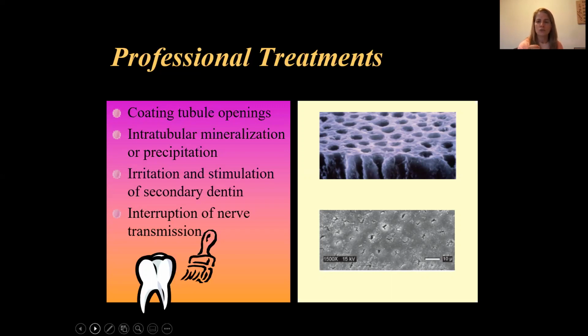and hopefully there's enough secondary dentin formed and precipitate put into the tubule. And you can see the top picture here is that more open microscopic look of a very porous area that certainly would be a lot more sensitive than this bottom picture that has some precipitate that's formed and some mineralization that has covered the openings to the dentin tubules.